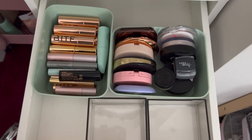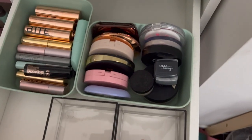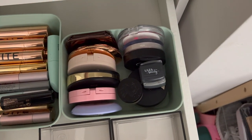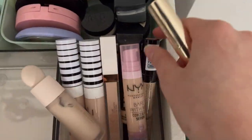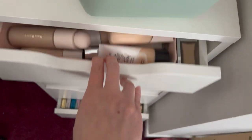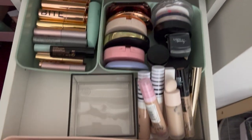But I didn't like how far back this drawer went, so I like how I could be a little bit more compact. And I think if I put my concealers diagonally, it will still close. I'm gonna do that first because I feel like that's the true test. Grab my concealers. This is the test. Let's see. It moved a little bit. Let's try again. Okay, that should work.